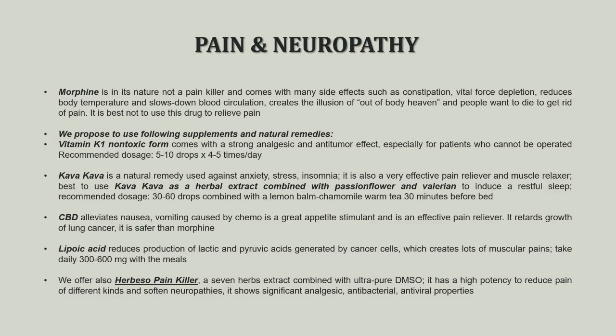Best to use the kava kava as a herbal extract that you combine with passion flower and valerian to induce a restful sleep. Recommended dosage here 30 to 60 drops combined with a lemon balm chamomile warm tea 30 minutes before you go to bed. CBD also works well. It alleviates nausea and vomiting that is caused by chemotherapy, and it is also a great appetite stimulant and a very effective painkiller and reliever. It retards the growth also of lung cancer, and it is much safer than morphine.